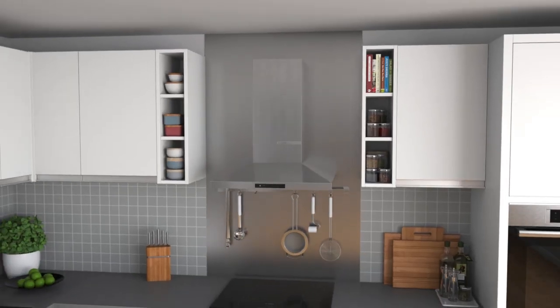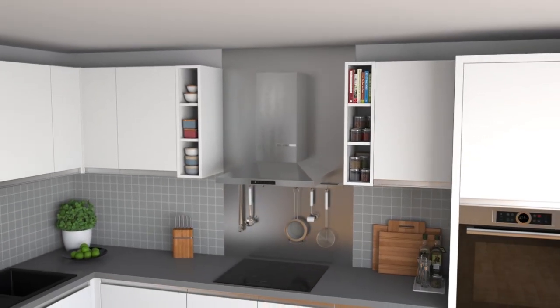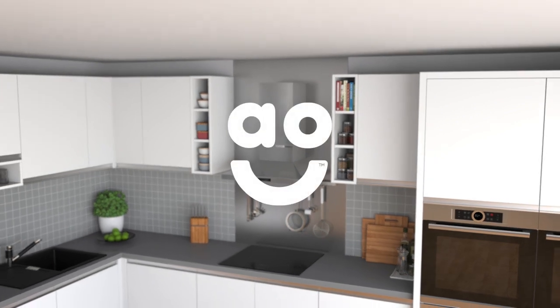If you're looking for a brilliant quality model with handy cooking features, this fantastic chimney cooker hood from Bosch is the one for you.